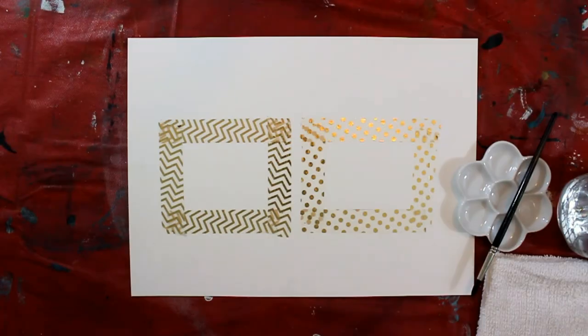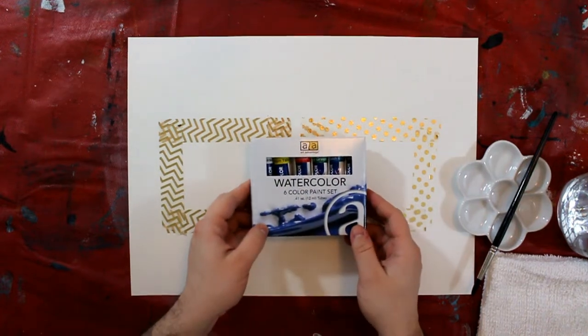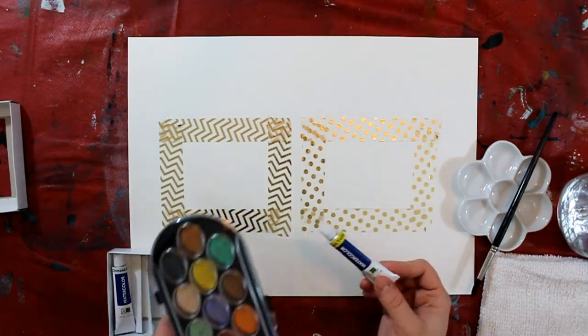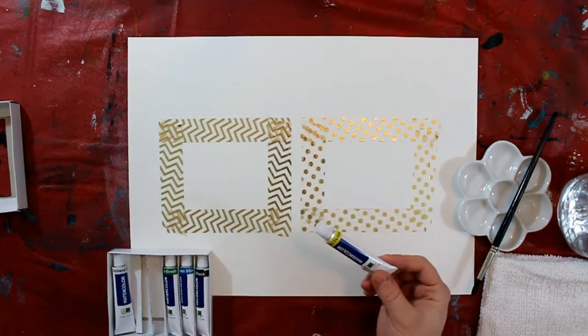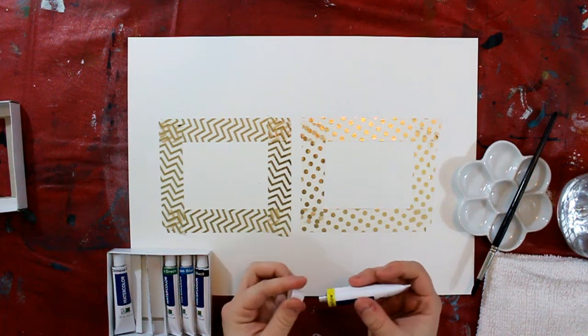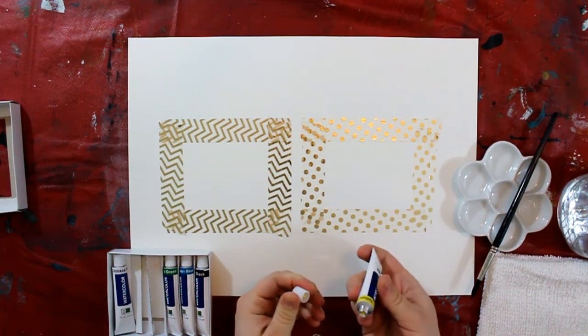So let's get started. The first thing I'm going to try out are these Art Advantage watercolors. I've only ever used palette watercolors, something like this. So this is going to be a new experience for me, but I think I'm just going to try to go for a quick sunset here.